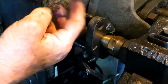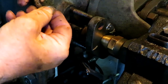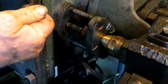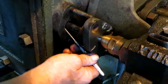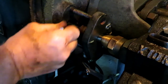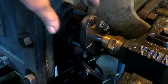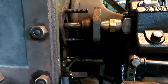Woven fiber. I don't know what the heck they used. The new stuff is impregnated with graphite and a few other things. I'll get the last of that out of there and then I'll pack it.